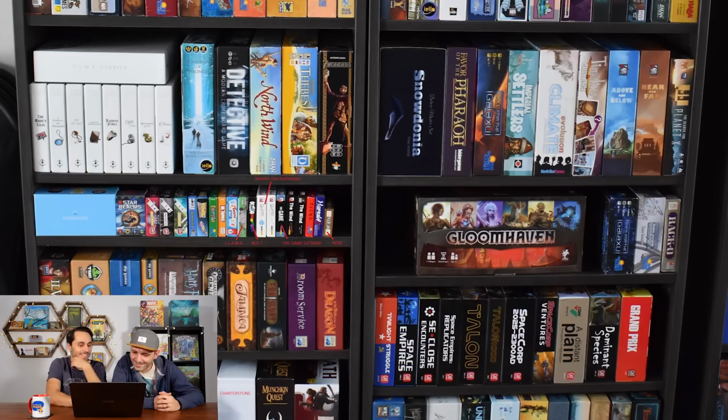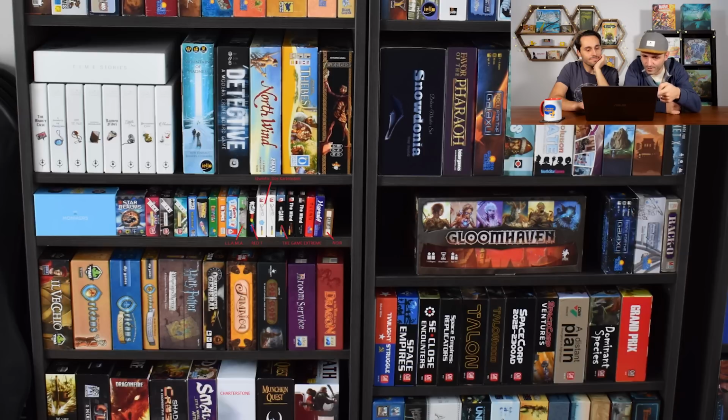No, I'm just kidding. I like this small game section. Normally my small game section is just all over the place, but this one is actually nice and uniform and all organized. This might be my favorite organized little shelf so far. Super nicely done, nice and compact. He's got Orleans with a couple expansions. We've obviously only tried the base game so far.